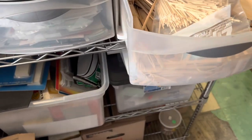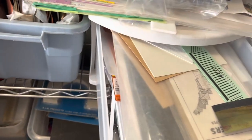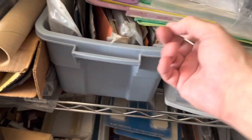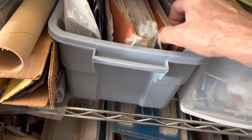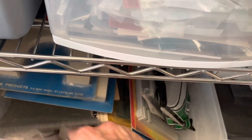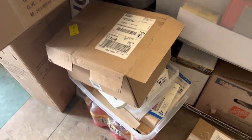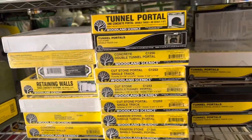And if you're a scratch builder, you've got plenty of materials for that. This is mostly metals, various other Plastruct, variety of things in there. Looks like plastic sheets, different colors, compositions, variety of stuff down here that's heavy, Hydrocal stuff, tunnel portals, variety of more odds and ends, a lot more blocks of wood and balsa, lots and lots and lots of stuff.